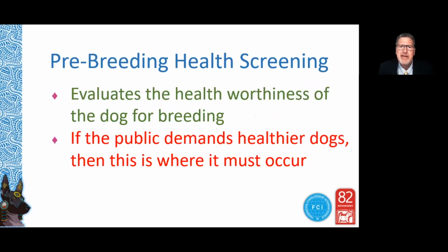So pre-breeding health screening evaluates the health worthiness of the dog for breeding. And this is where we really need to make a change: if a dog is being evaluated to be used for breeding, we need a veterinarian to do a pre-breeding health screen on the dog. And if the public demands healthier dogs, then this is where it must occur. This is the absolute way that we are selecting healthy dogs for breeding.